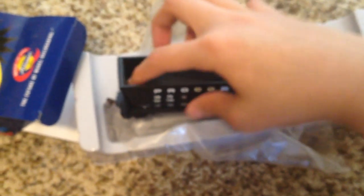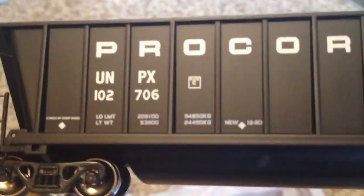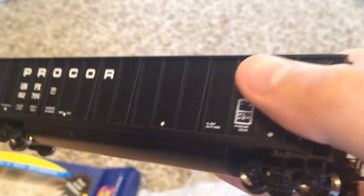And on the inside, well, it has the coal load, which I think is removable. If I am not correct, the coal is removable, but I don't know how to do that right now. So it has very accurate markings, UNPX plate C. It has the high friction composition shoe markings. It looks pretty nice, so let's put it on the tracks and see how it runs.